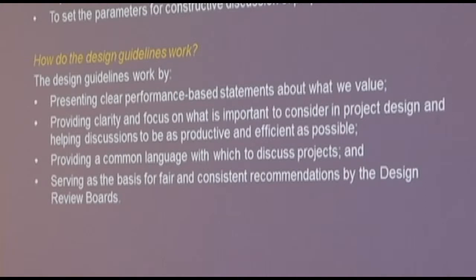So that's the difference between performance-based and prescriptive. Prescriptive tells you exactly what to do and may or may not tell you why or give you options to do something else. There are reasons sometimes when you want to do that, but there are other times when you just want to say, here's how I want it to perform, and I'm willing to give you the benefit of the doubt that you might come up with some creative ways to do it that I haven't thought of yet.